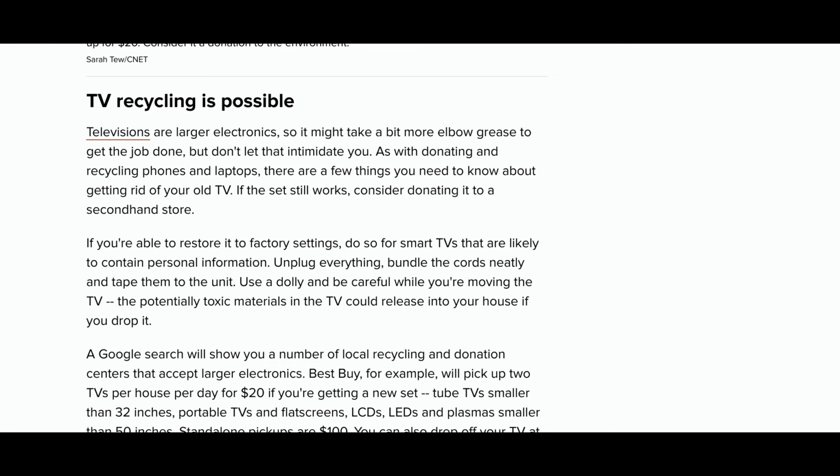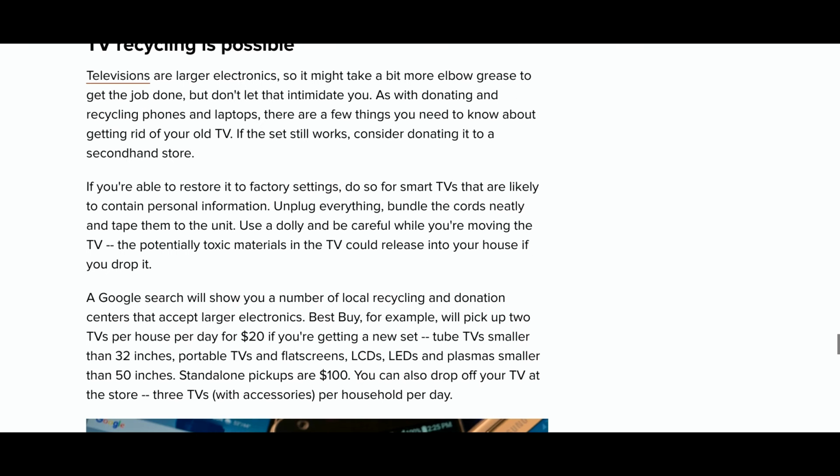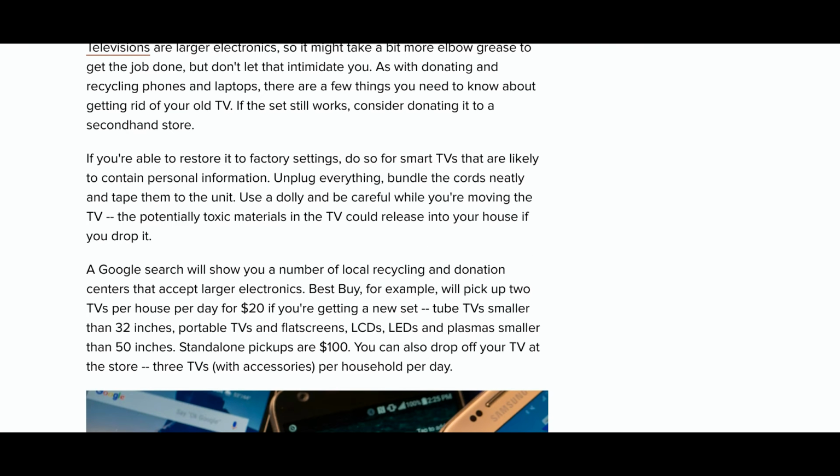TV recycling is possible. Televisions are larger electronics, so it might take a bit more elbow grease to get the job done, but don't let that intimidate you. As with donating and recycling phones and laptops, there are a few things you need to know about getting rid of your old TV.